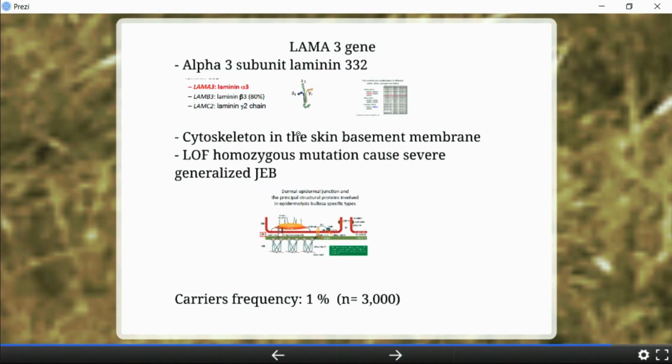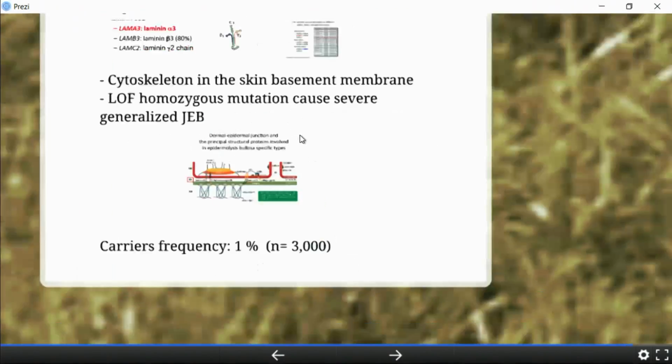So we can validate this mutation as the causative mutation. We developed a diagnostic test and we estimated the carrier frequency out of 300 sires, close to 1%. In Belgian Blue, it's not very important for us, but we can manage the frequency of this disease. If the carrier frequency increases, we can propose the test for the breeder.